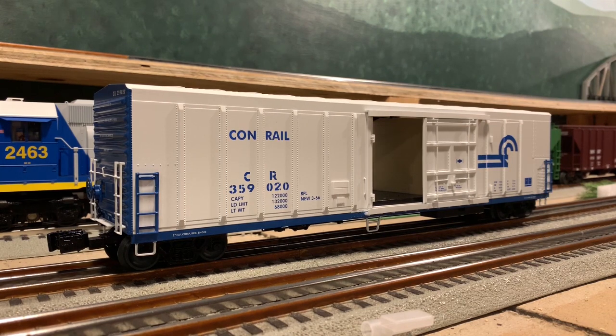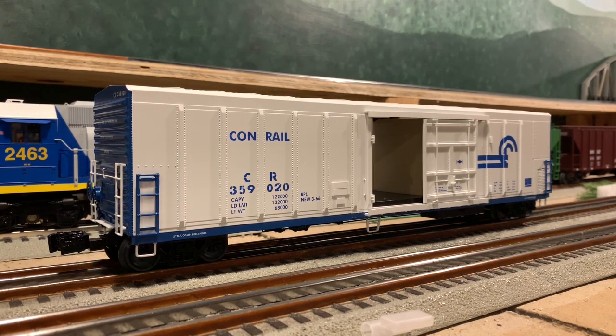So this product was released in Lionel's 2020 Volume 1 catalog at the beginning of the year, and it literally just got to my doorstep a couple days ago, so I was excited to put this on the tracks and test it out. It's a really cool car. It emits smoke through the main doors, and it's supposed to simulate the ice cold effect. And it looks pretty cool.